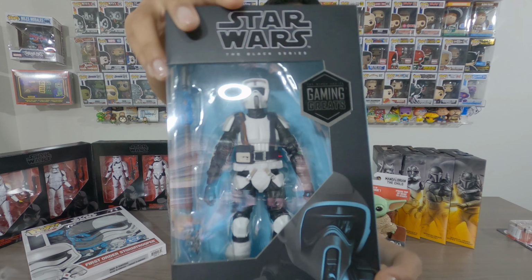And we got Cara Dune. Oh, I like her. I like her character in The Mandalorian. Oh boy, I can't wait to watch Mandalorian season 2.